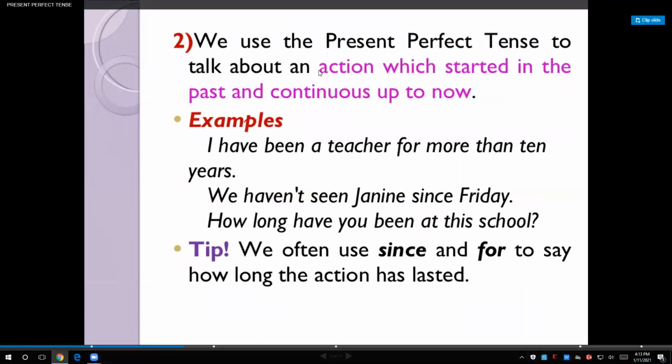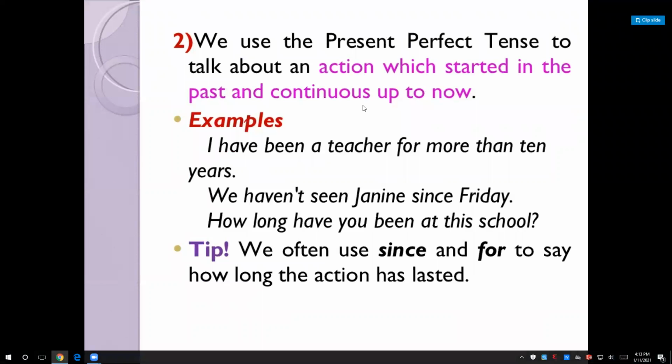Okay, so another use of present perfect tense is to talk about an action which started in the past and continues up to now. For examples, I've been a teacher for more than 10 years. We haven't seen Janin since Friday. How long have you been at this school? Okay, so we also use present perfect tense sometimes when the action started in the past and it is continuous up to now.